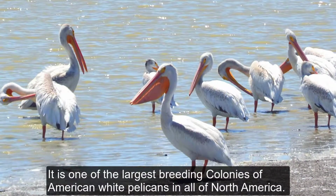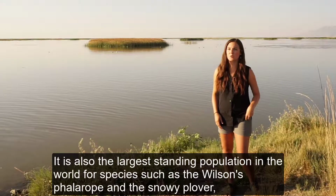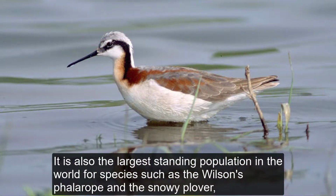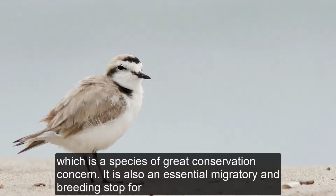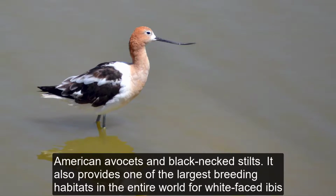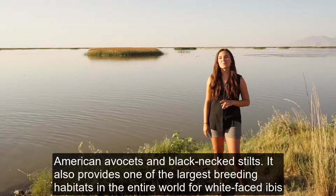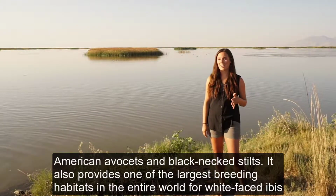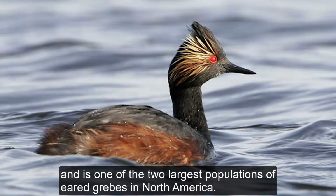It is one of the largest breeding colonies of American white pelicans in all of North America. It is also the largest standing population in the world for species such as the Wilson's phalarope and the snowy plover, which is a species of great conservation concern. It is also an essential migratory and breeding stop for American avocets and black-necked stilts. It also provides one of the largest breeding habitats in the entire world for white-faced ibis, and is one of the 2 largest populations of eared grebes in North America.